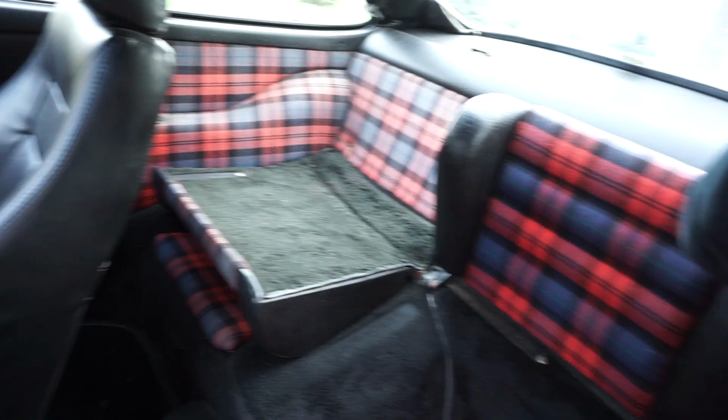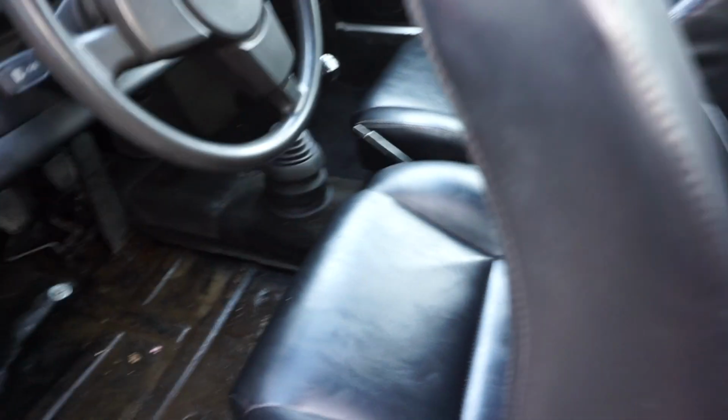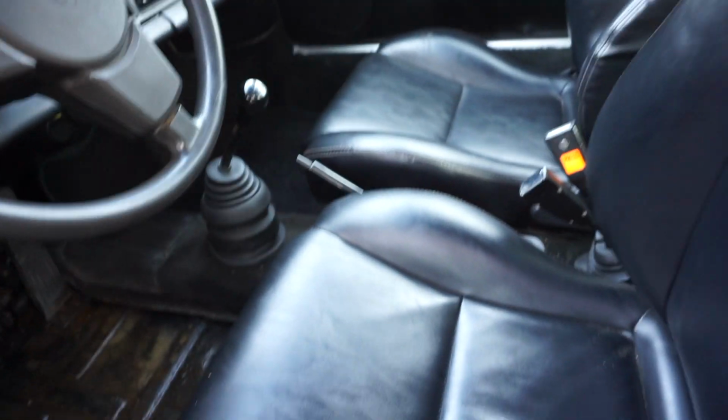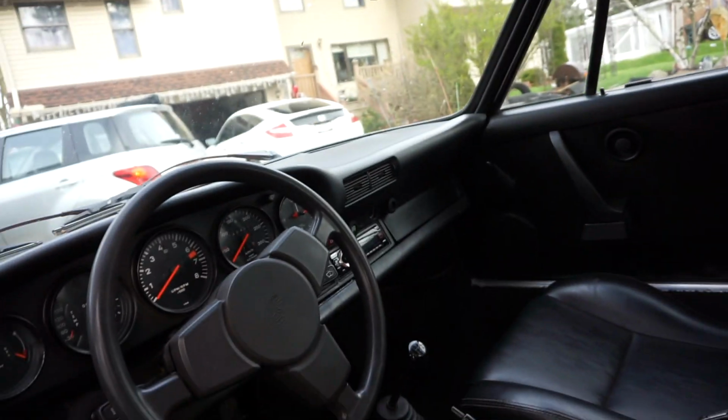Take a look at the rear interior. Pretty cool color scheme with the old school plaid. It's a little bit faded, but it's not too bad. Interior looks pretty good overall. Need a cover for that speaker. That one looks pretty good. So I'm thinking about possibly getting two different front seats to match that rear pattern. Everything else in the interior looks pretty good. Got new sun visors.